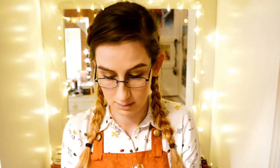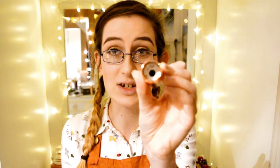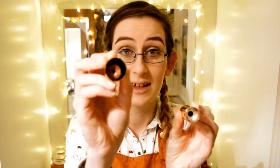So the other one I have is in the shade Golden Girl, and this is the one I was really anticipating because, as you know, I love my gold highlights, and this is not even in the package. Oh my gosh, look, it's not even in there. It's in the lid. This is terrible. This is awful. This is so bad. No makeup should come like this. I'm really not impressed with this packaging.